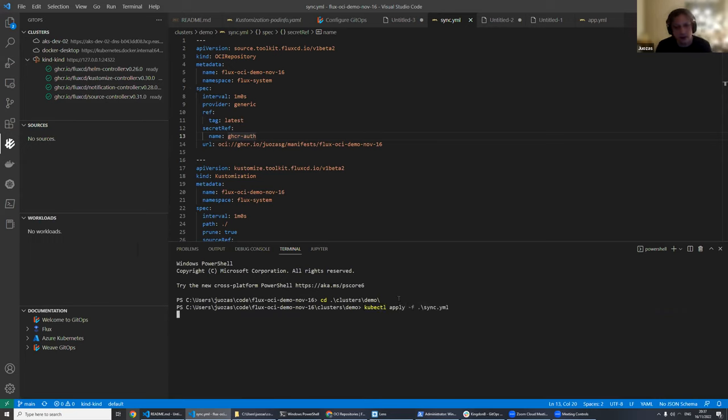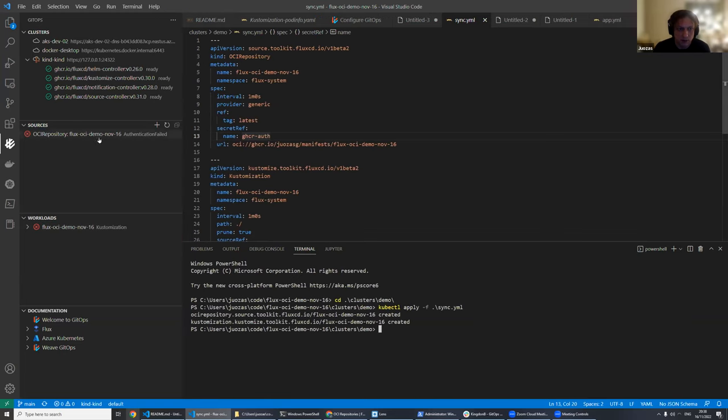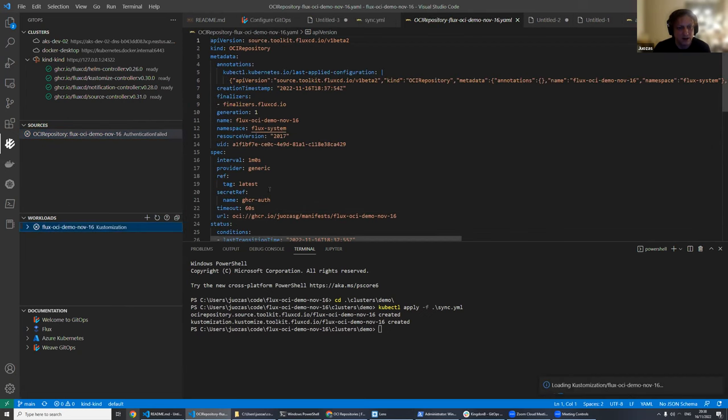Yeah. So now a bunch of things will happen. And it will not work at first, and I'll show you how to work through it. So we've created two resources in Kubernetes using Flux. The first one is an OCI repository, and the second one is a Kustomization referring to the OCI repository.